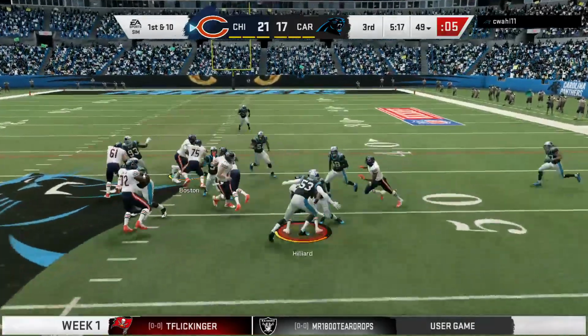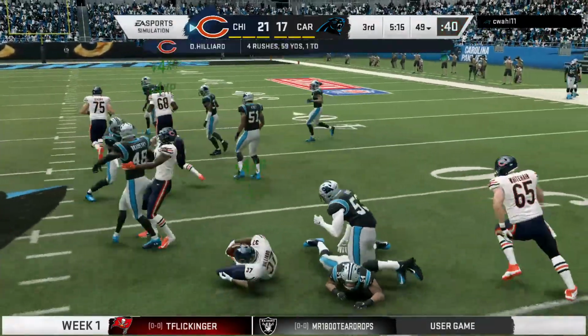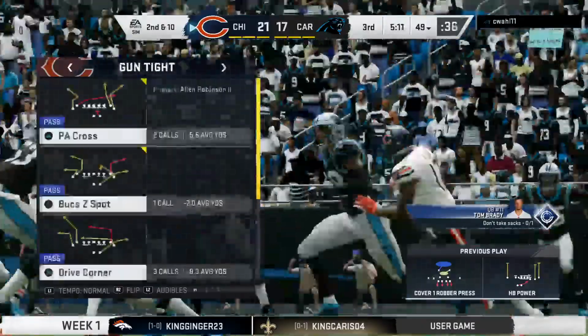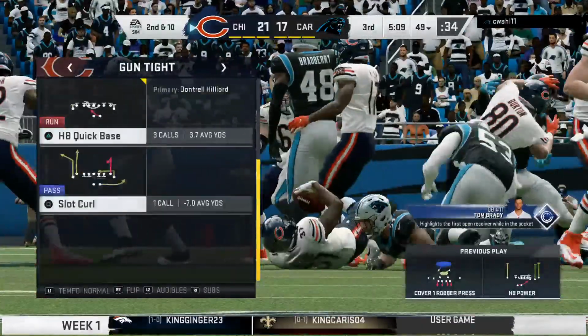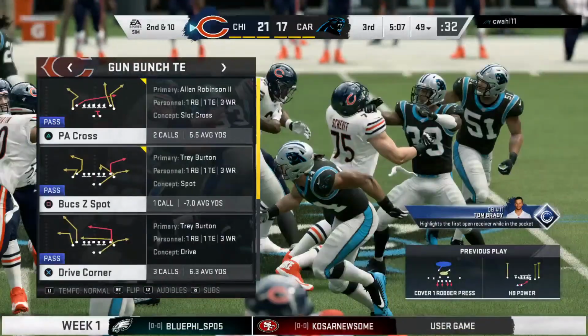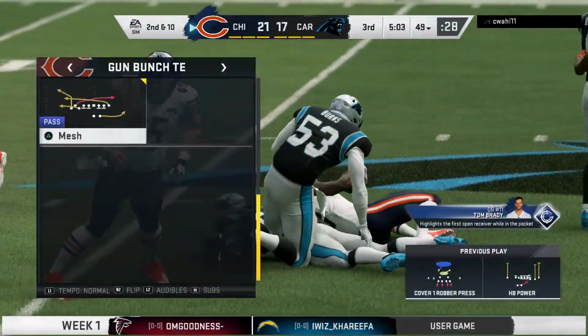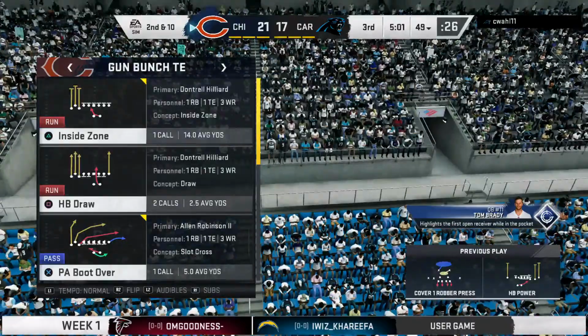They'll run on first down. Hilliard looking for a seam, but finding none. He'll get back to the line of scrimmage, and that's it. Shaq Thompson on the tackle that time. As usual, the hallmark of a good run defense, linebackers making plays near the line of scrimmage. Absolutely nowhere to run there.